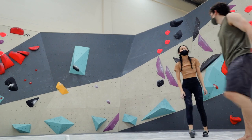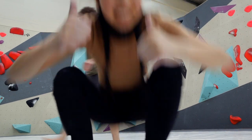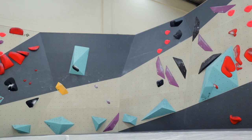I was honestly very surprised with myself since all I'd done in the second half of the session was dynos, and I hadn't been climbing for a while, so I was pretty impressed with my own commitment levels.